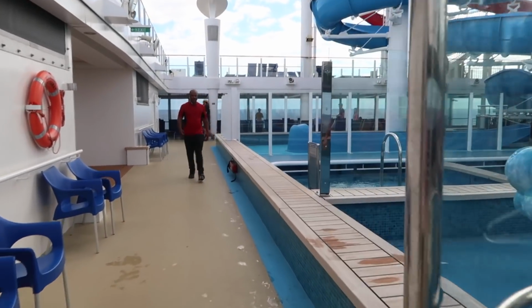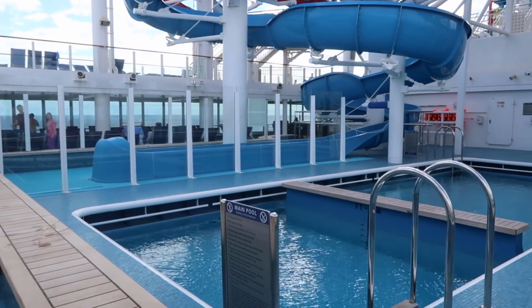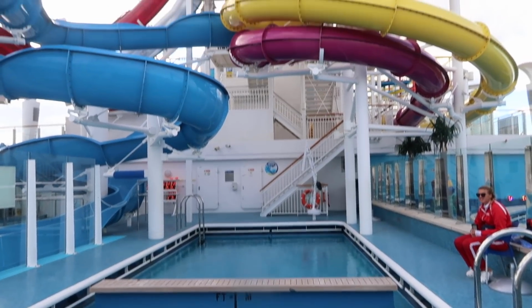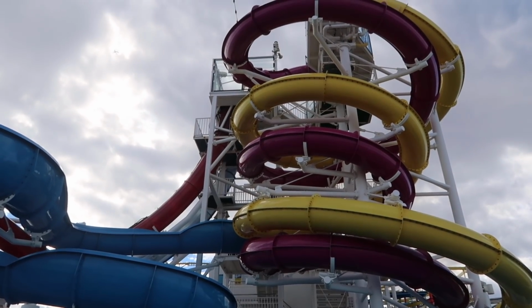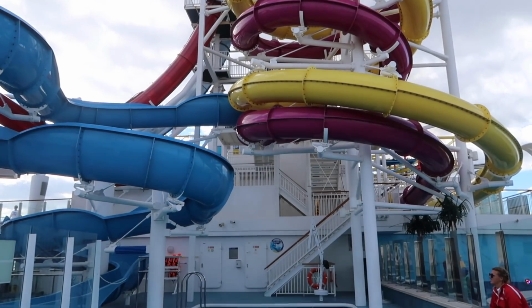And this is the family pool. So the Lido Pool is adults only. This is the family pool, so kids and adults can swim in here. And then here you get the amazing view of the water slides. There are 5, count them, 5 water slides.